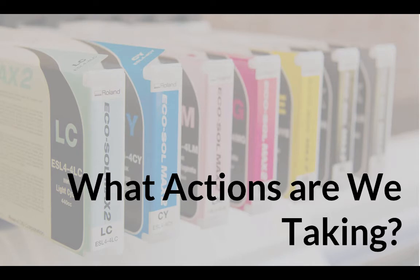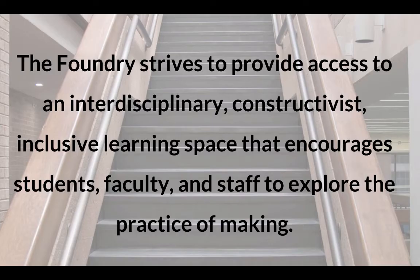So what actions are we taking? I mentioned that we were in the process of developing an assessment plan. The first step to solidifying that assessment plan was to create a mission statement that we could ground our assessment plan in. So we landed on: the Foundry strives to provide access to an interdisciplinary, constructivist, inclusive learning space that encourages students, faculty, and staff to explore the practice of making.